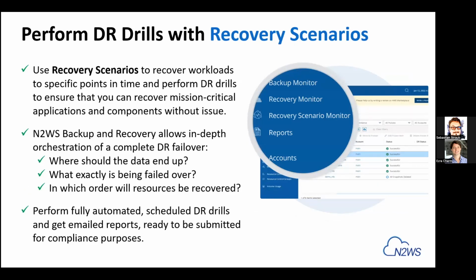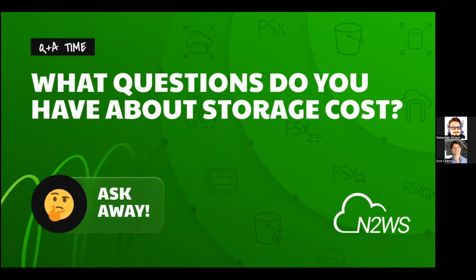And most importantly, not only can I run these recovery scenarios when needed, when something actually goes down and I need to bring back my entire environment, but I can also use these recovery scenarios as my DR drill. And the system will just simply fully automatically perform these disaster recovery drills, which is really nice because, as we all know, if you're working in IT, you're probably busy every single day. So this is just another task that you can just instruct the product to do and perform for you. Which brings us to the last slide.